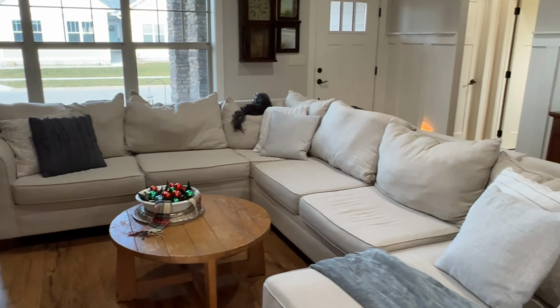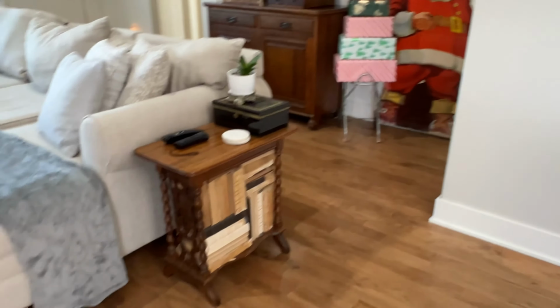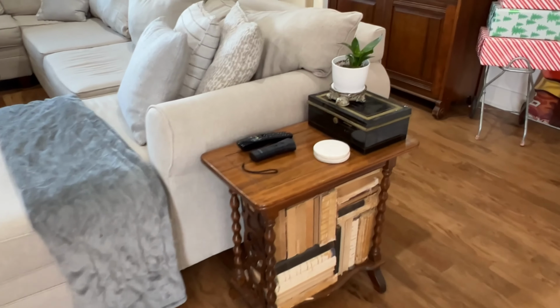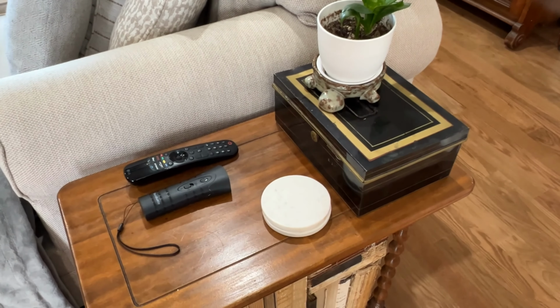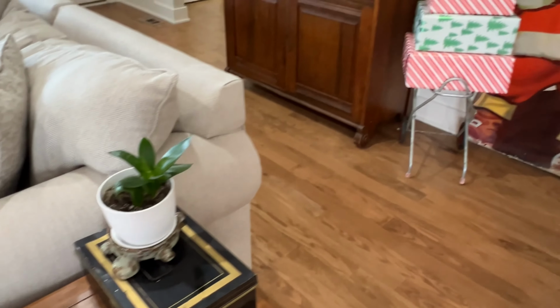Bella is always on guard on the couch. I didn't really add anything to the side table for Christmas. I like it how it is. I actually did switch out the money box. I had a wood box there, which I like better, but it is also on the website, and I was just nervous about it getting ruined.